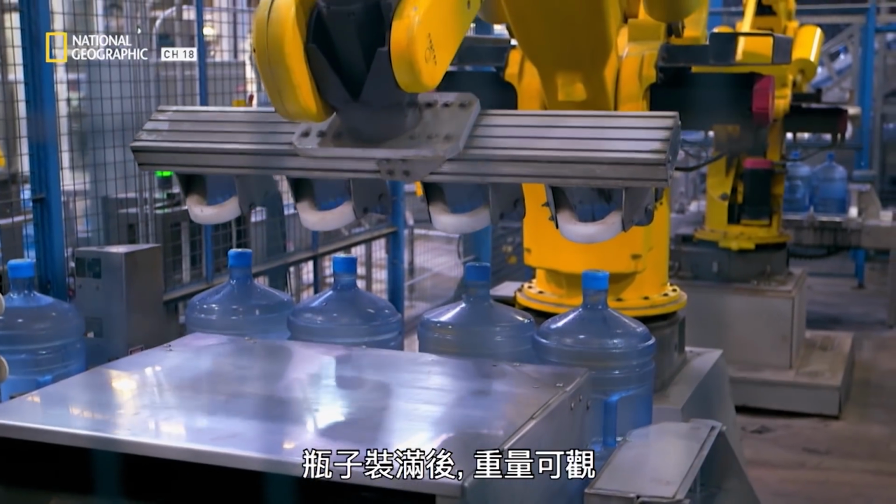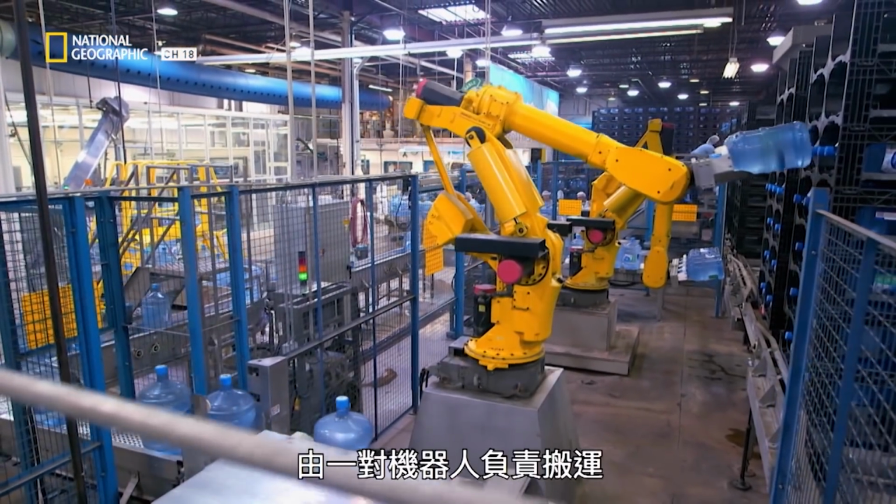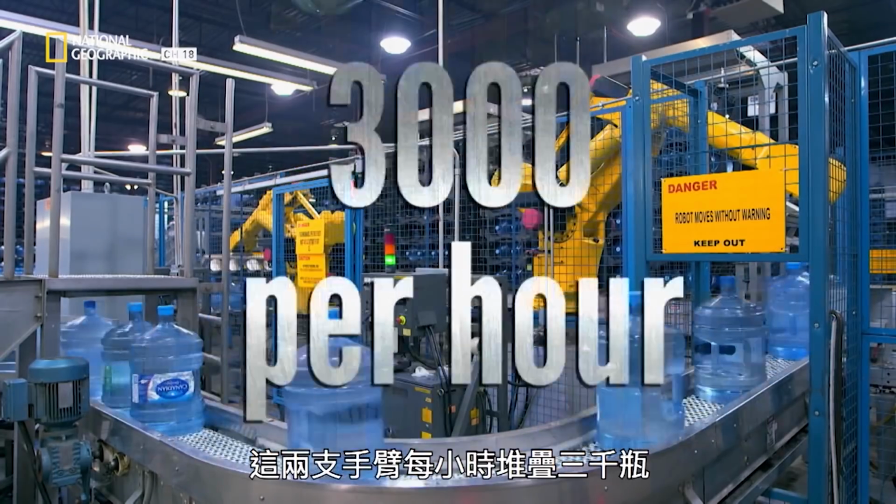Now full, there's some heavy lifting to be done. A pair of robots take care of that. 3,000 bottles are stacked every hour by these two.